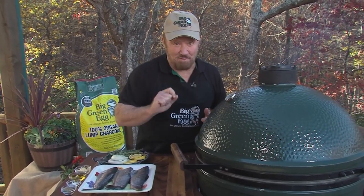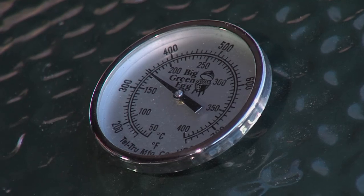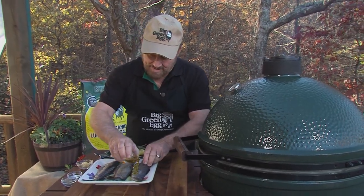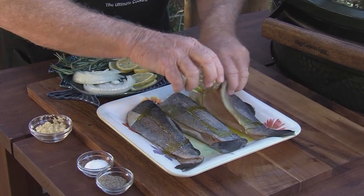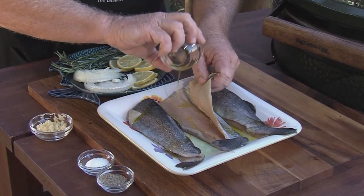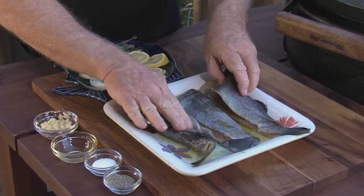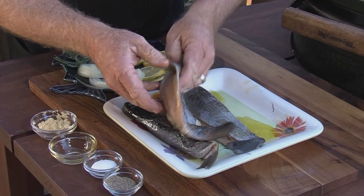Rainbow trout. Ho-hum. So what? It doesn't matter. Not anymore. Big Green Egg, $3.50 with a convector. I'll show you. Take a look at this. Rainbow trout, liberally with olive oil all over it. If you got a little olive oil, more is better. Both sides, nice and greasy and oily.